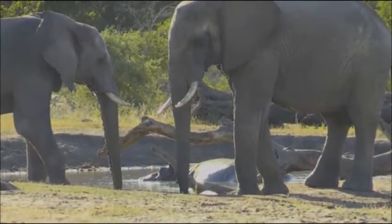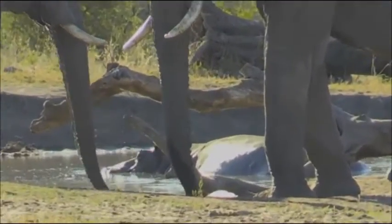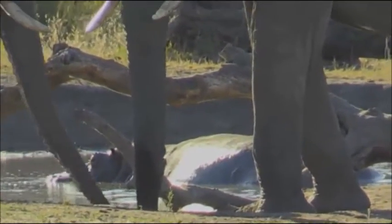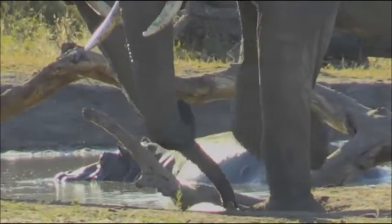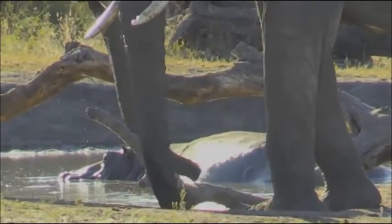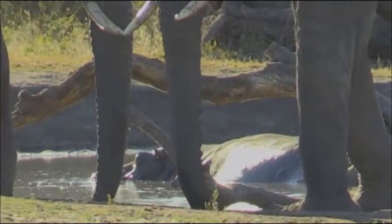Bringing up the pipe there. I think there's a chance he's actually going to try and pull that pipe up out of the ground, or just get to it with the end of his trunk so he can suck the fresh water directly from it. Naughty boy, what are you doing?